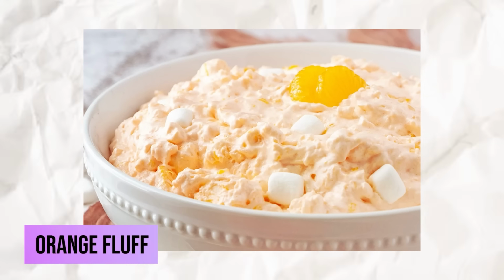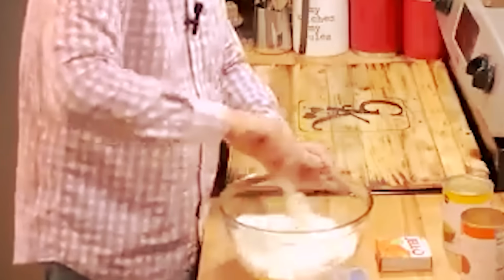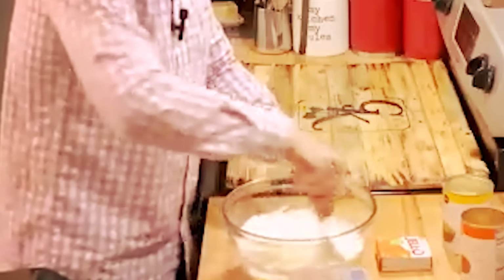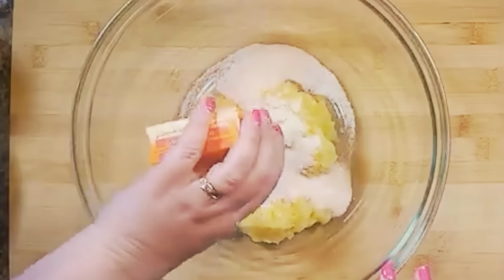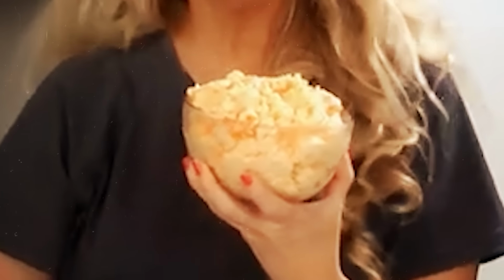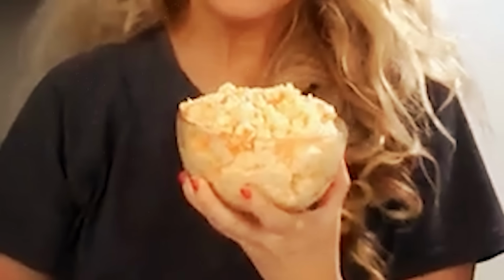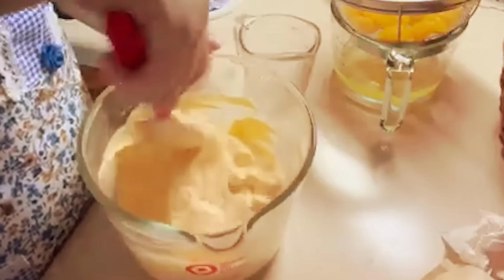Orange fluff was the cloud-like confection that children circled back to throughout holiday meals, its sherbet orange color standing out among earth-toned dishes. Orange gelatin was dissolved and mixed with cottage cheese, whipped topping, mandarin orange segments, and miniature marshmallows until impossibly light and airy. The cottage cheese provided protein and subtle tang that balanced sweetness, while marshmallows added pockets of chewy texture. Chilled until set, but still soft, orange fluff was served in glass bowls where its sunset color glowed invitingly. Some versions added crushed pineapple or chopped pecans, but purists kept the base simple.